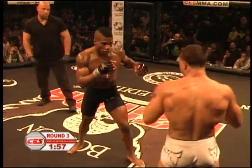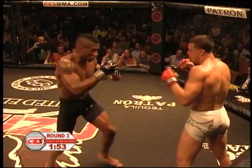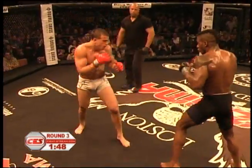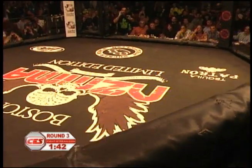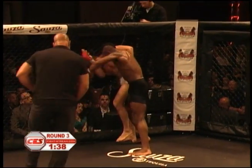And here comes Holly, just pouring it on, and Brennan staying right in that pocket, throwing the jab back. Nice combination. Holly returns it. This is a great fight. Great exchange. Brennan Ward bloodied. He shot right there. Brennan shot, and Holly stuffed it clean. And now Holly pushes Brendan up against the cage, throwing knees.